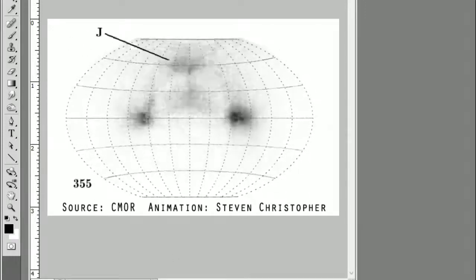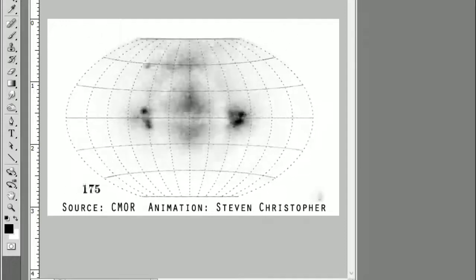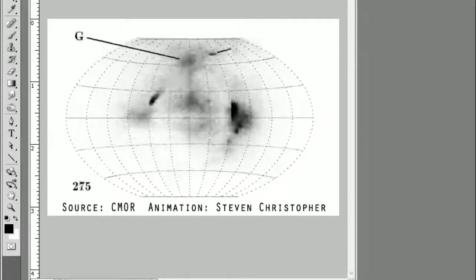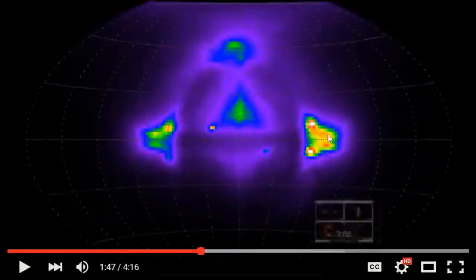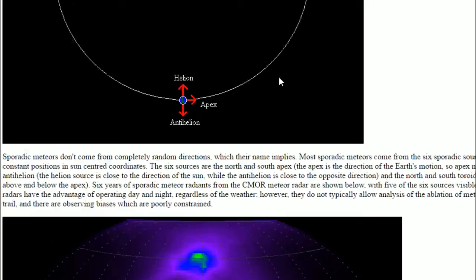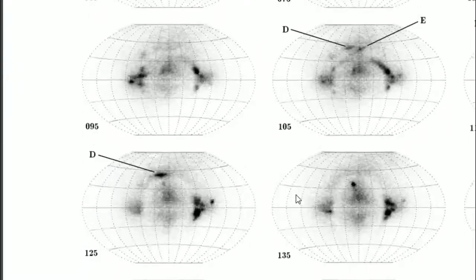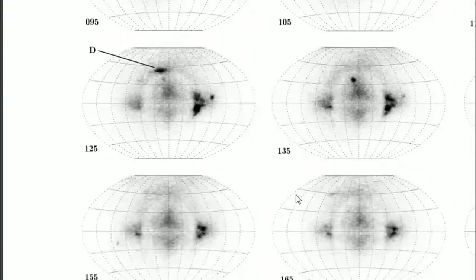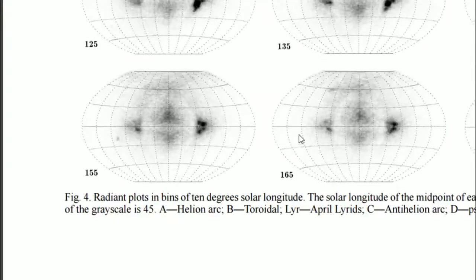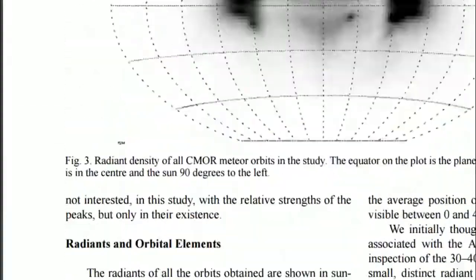Thank you, CMOR, for inadvertently showing us the celestial sphere, the octahedron in the middle of the concave Earth. And they totally misapply it to sporadic meteoroids, which is not what is happening here. They're actually showing the activity in heaven, right in the middle of the earth. That's pretty wild stuff there.